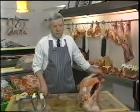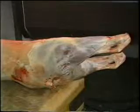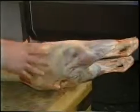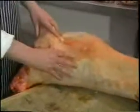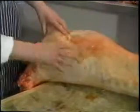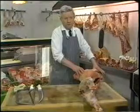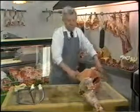You've got a carcass there. Just show me on the carcass, what are the popular cuts? We'll start off with the leg of lamb. We'll come along then to the loin. And then we've got the fair end, or best end as it is known. We've got the shoulder. I prefer the shoulder myself. All right. Well, just show me first of all how you take a leg off.